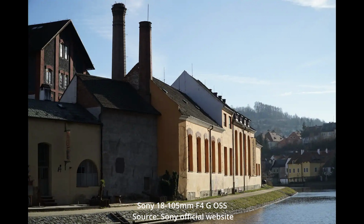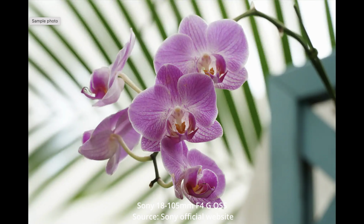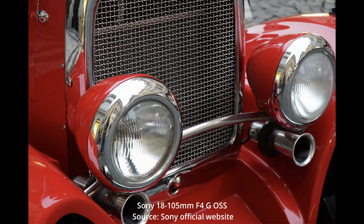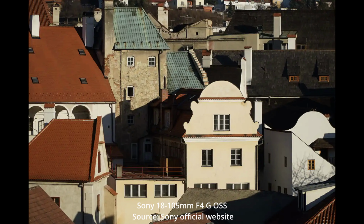It's the lightest and the least expensive one among 3 of these lenses. The focal length of 18 to 105mm is pretty much enough to cover everyday life. The internal zoom allows you to maintain the same lens size. This is extremely helpful if you're using a gimbal. And the power zoom allows you to maintain the same zoom speed when shooting a video. So this lens performs really well for vlogging.